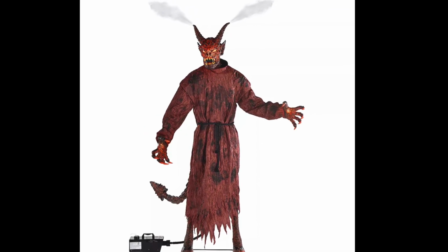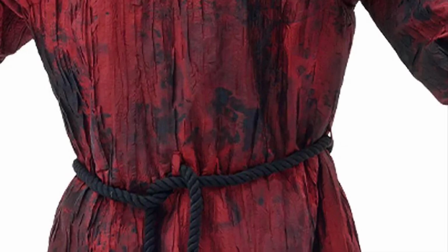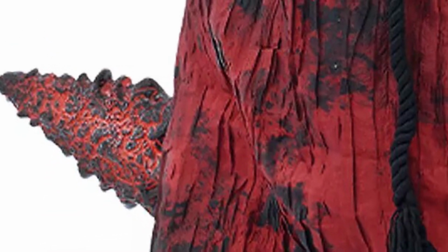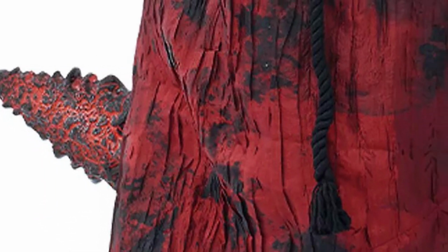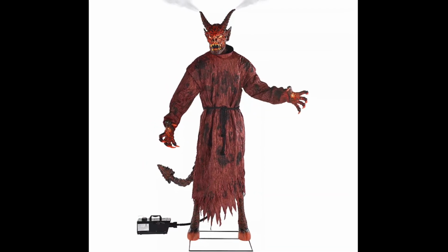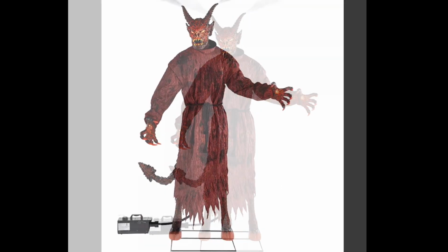Some of the things I really like about it: I like that red robe he's got. I think it looks really neat. I like that red and black kind of staining. It looks very filthy, kind of like it's got soot all over it. I also noticed he has a tail, which is really cool. I think that is officially the first Seasonal Visions animatronic to feature a tail, which I know to some people might seem like such a minor thing, but for me, that's a really cool thing for them to do.